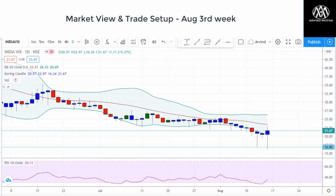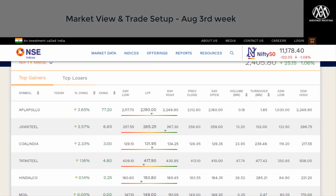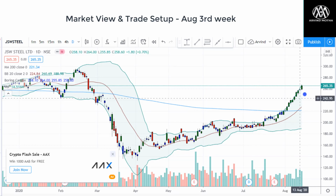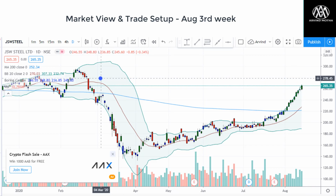Now coming to the sectoral performance on Friday, as you can see, metal and pharma were the only sectors which closed positive. All the other sectors were negative. So trying to identify trading opportunities, if this continues in metals and also pharma. In metals, as you can see, JSW Steel closed near the high point of the day, and that may continue. Looking at the chart, it has given a wonderful breakout, and a very strong rally is continuing, and that may even test 275 to 280 levels. That is possible. This gap may get filled up to 280 levels.